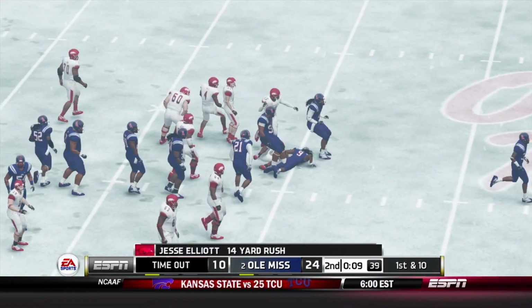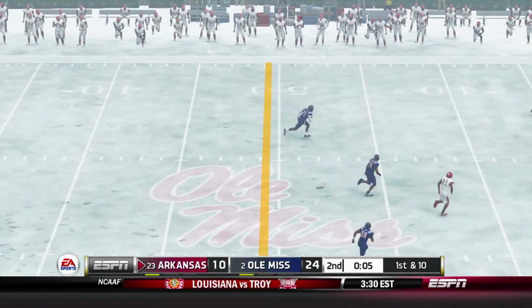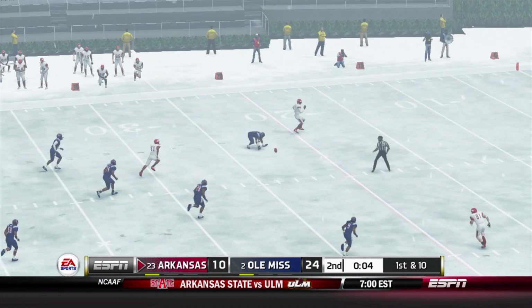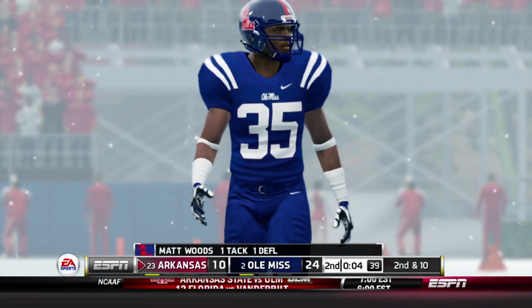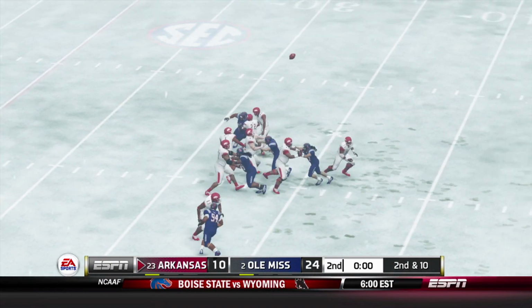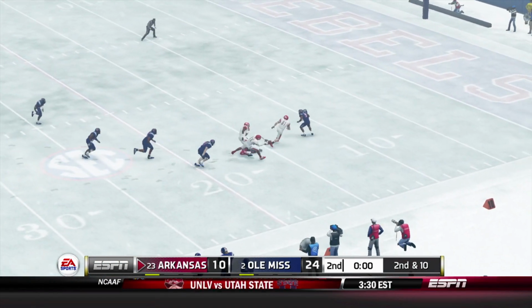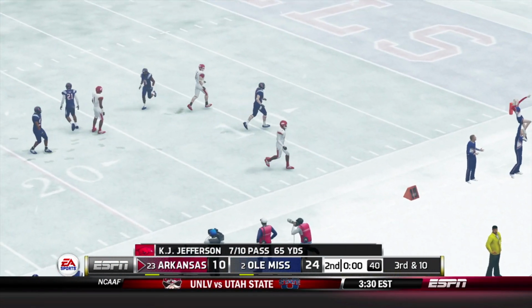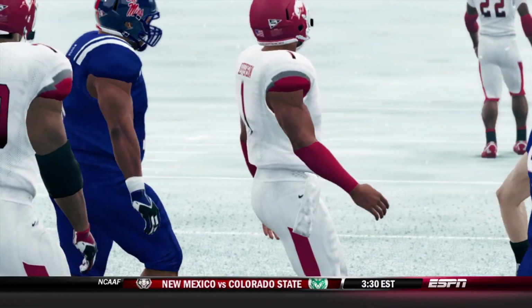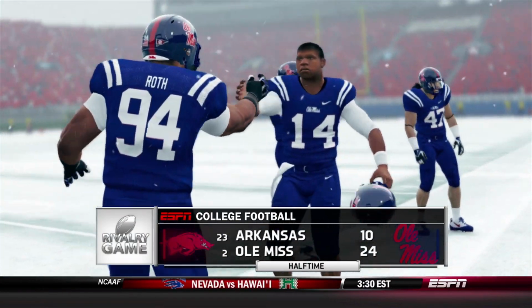The 39-yard line. He chucks it downfield. The defender had his hands on it, but it's incomplete. This should be the last play before the half. It falls incomplete. And that'll do it. We head to the break. Still plenty of time left in this one. 24-10, Rebels.